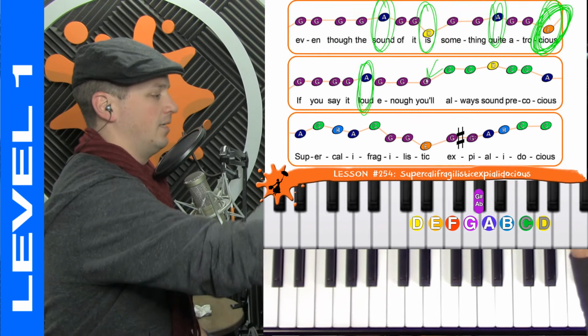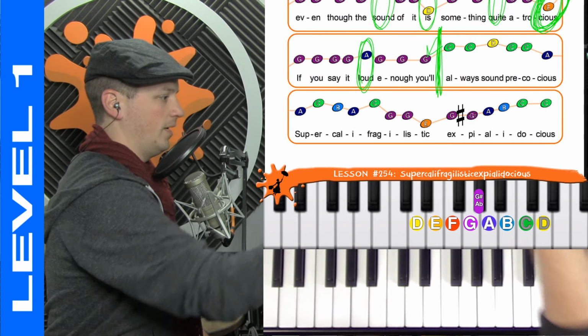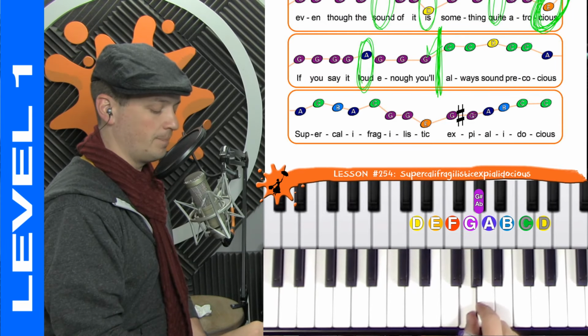And then this part up here is where things get a little bit tricky. Always sound precocious. That's a C. So before we're playing a G, we went up 1 note to an A, and it should make sense, hopefully, that if that's an A, the next one would be a B, because A, B, C. C would be that next note over. So that's the C that we need. Always sound is a D. Precocious.